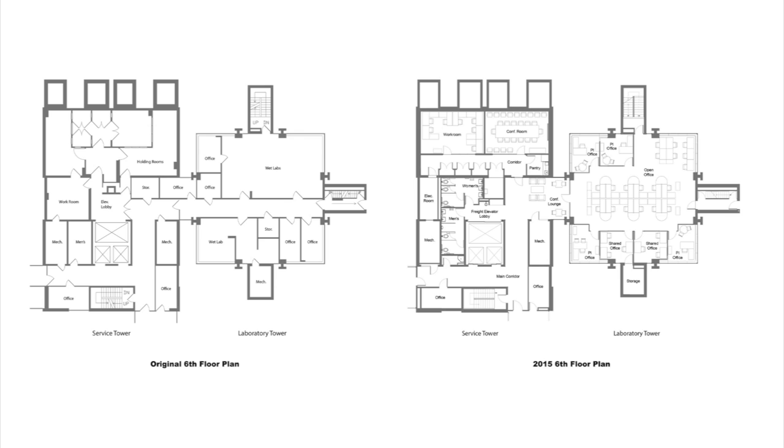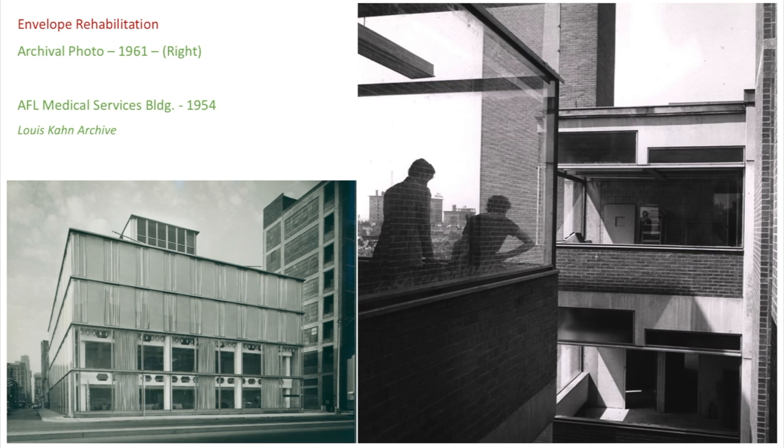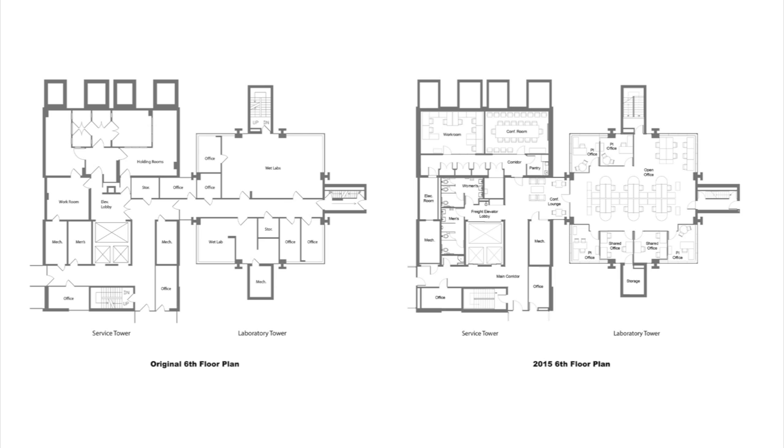So here's a typical 6-floor plan, original on the left. There you can see that's the service tower. And then the glazed tower, and then on the right, the scheme that we used to pull that away.